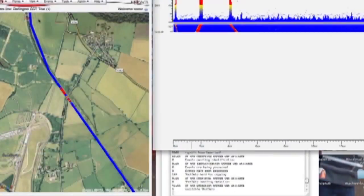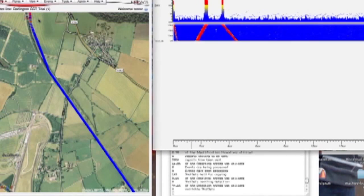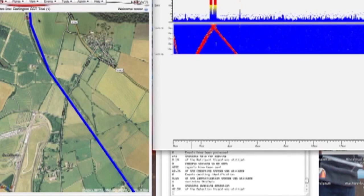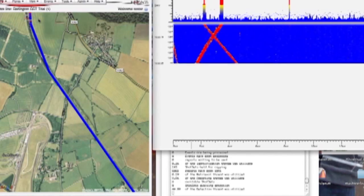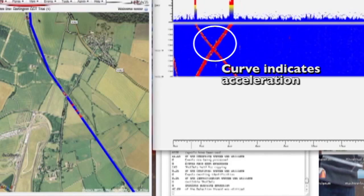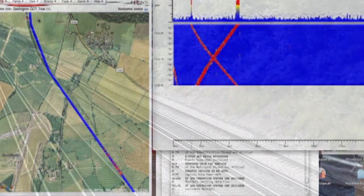In this clip we're seeing two trains passing one another as they move toward and away from Darlington station, but this clip shows them much closer to Darlington, and the train moving from Darlington is accelerating, as you can see by the curve in the time history, while the train moving towards Darlington is slowing down.